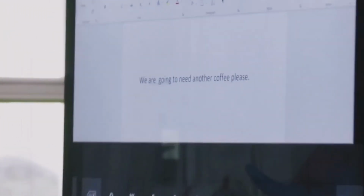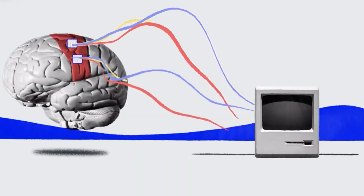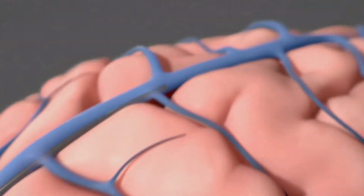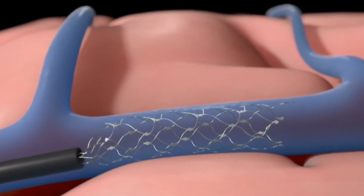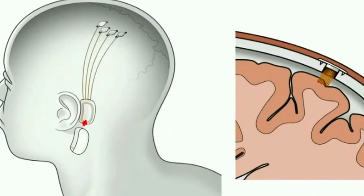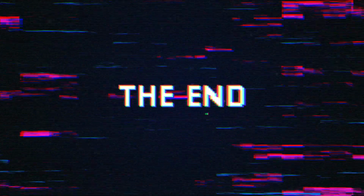Challenges of brain-computer interfaces. Brain-computer interfaces have more than a half-century's worth of research and several proofs of concept that passed human trials. So what's the holdup? The two largest hurdles keeping BCIs from widespread adoption have to do with regulatory approval and funding. Given that brain-computer interfaces are registered as a sort of medical device, they lie under the jurisdiction of the FDA.